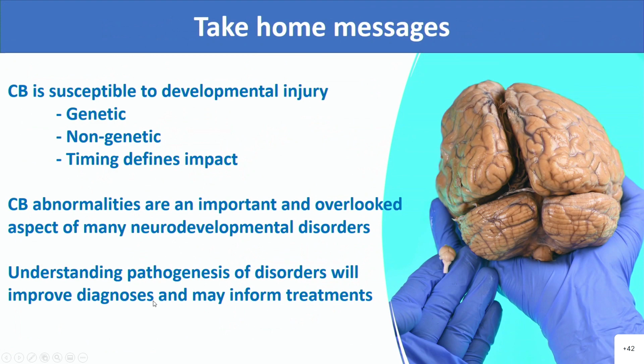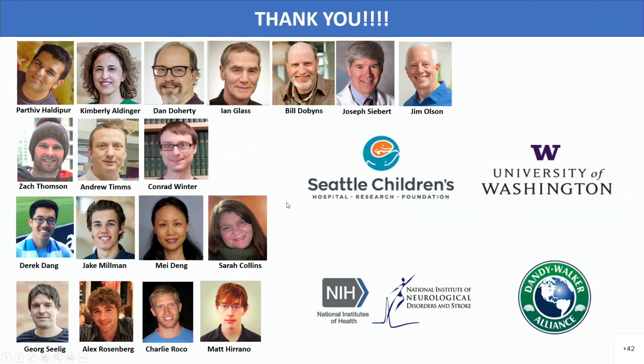So all of this work was done by a huge amount of people. The work I highlighted today, the pathology, was primarily driven by Parthiv Haldapour, and Kim Aldinger has been driving the genetics. The work has been really possible because of wonderful colleagues here at Seattle Children's, Dan Doherty, who's in developmental peds, and Ian Glass, who's in genetics here. Bill Dobbins was here in pediatrics. He's now at the University of Minnesota. Joe Siebert in pathology. And Jim Olson actually provided some of the tumor samples. All of these people were massive contributors.